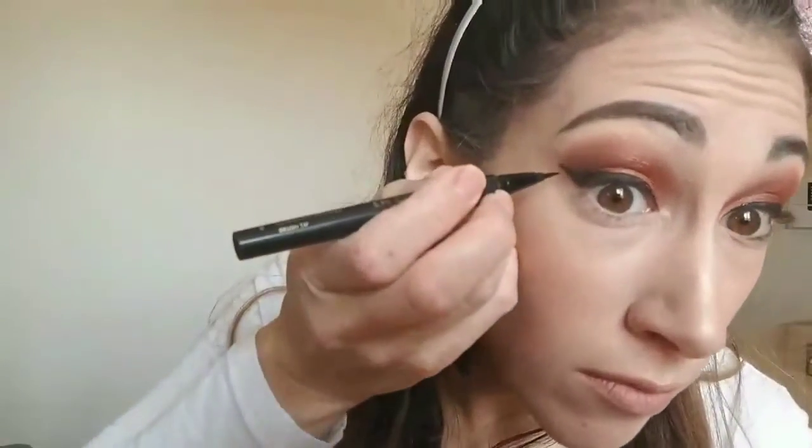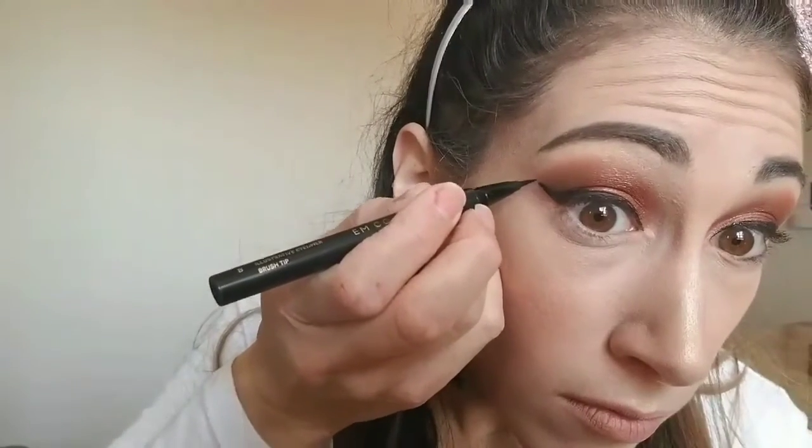All right, so now that eyeliner that I just showed you, it's by M Cosmetics. It has like that brush tip. I'm going to use that to just perfect the edges, to give it that really fine point.